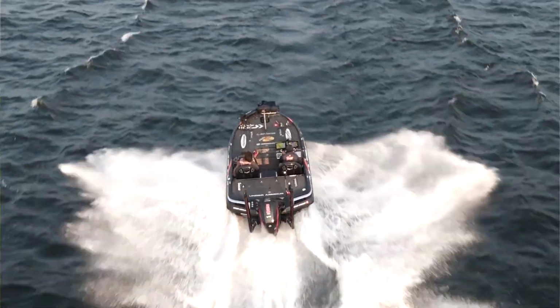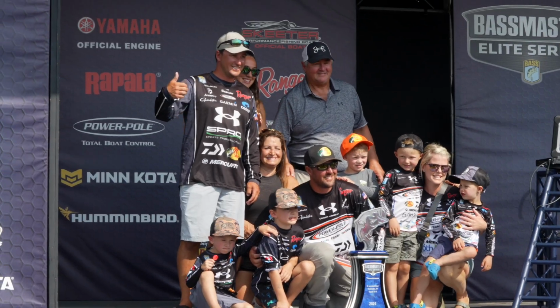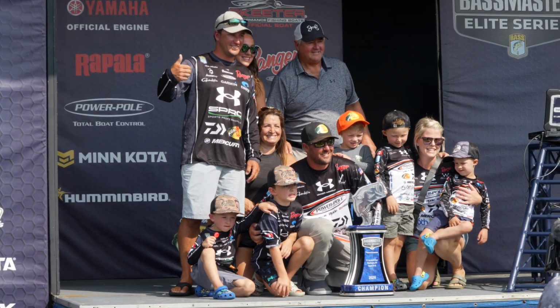I ran this Ranger Mercury a long way every single day. The last 2 days it took me 2 hours and 15 minutes before I made a cast, and 2 hours and 15 minutes back. So fishing time is short. You don't have a lot of room for mistakes. You got to make the right decisions. You got to land on them, and we got it done this week.